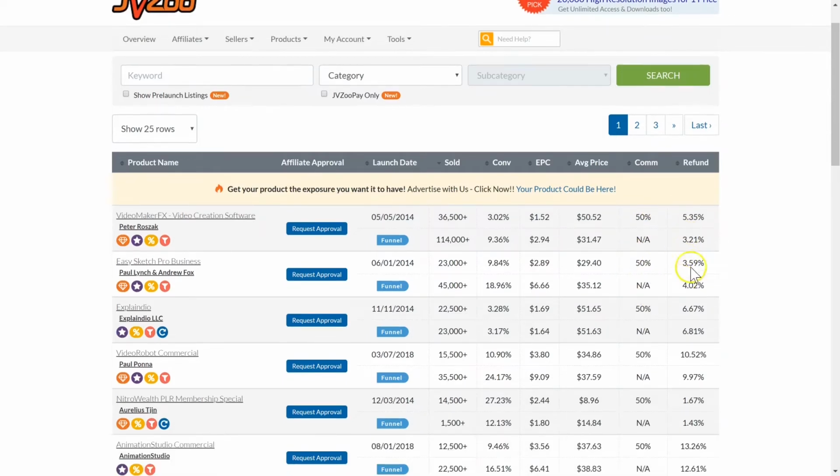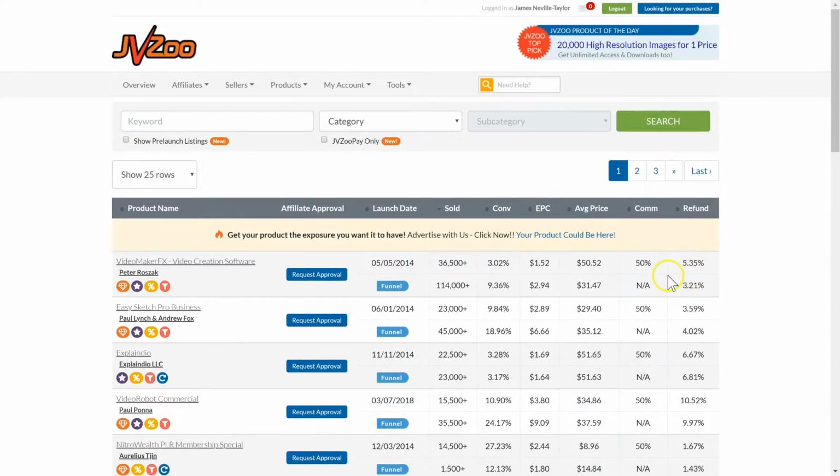And then last but not least is refund. Having a high refund rate shows that people may not be living up to their sales page. If their sales page promises the world and then they don't deliver, then you're going to have a really high refund rate. So make sure you check out for what the refund rates are.